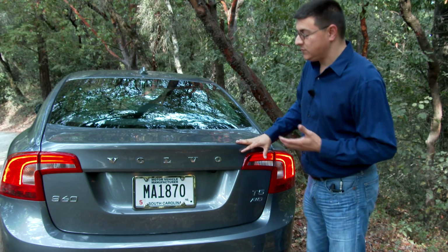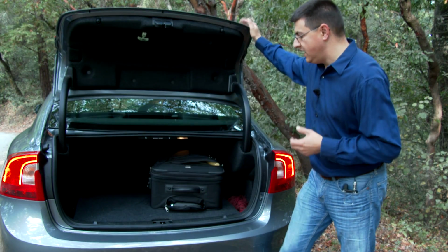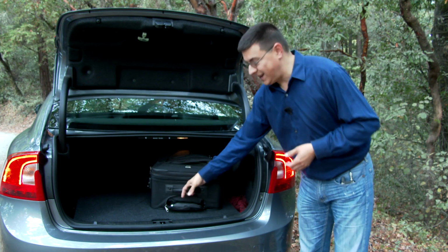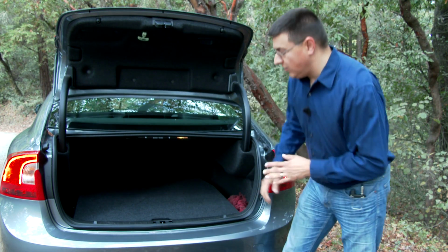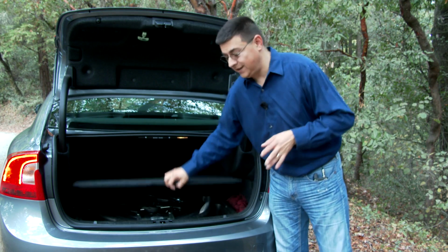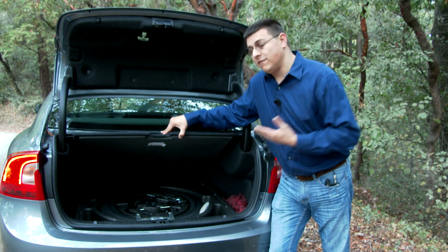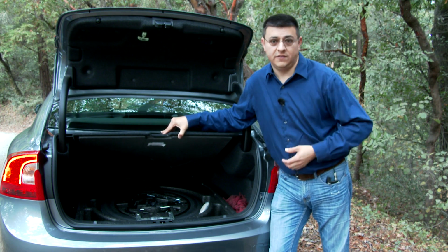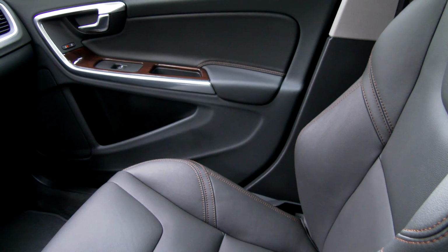This is one of the areas where the V60 Cross Country really excels over the S60 Cross Country, because you'll notice I have one bag right here and it slides right out of the trunk. And that is because for the S60 Cross Country, they give us a compact spare tire. Remember, the S60 does not get one. The S60 Cross Country, however, does, but it takes up about 4 or 5 inches of your trunk volume. The only sports on offer inside are these relatively aggressively bolstered leather seats.